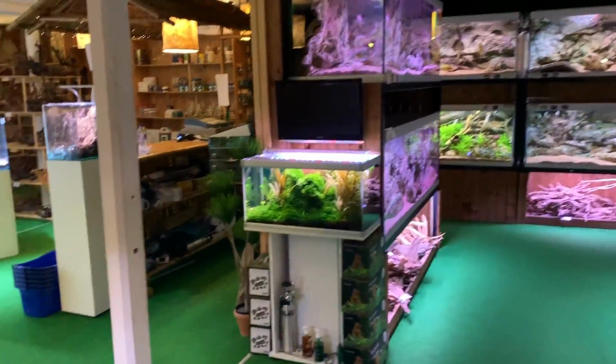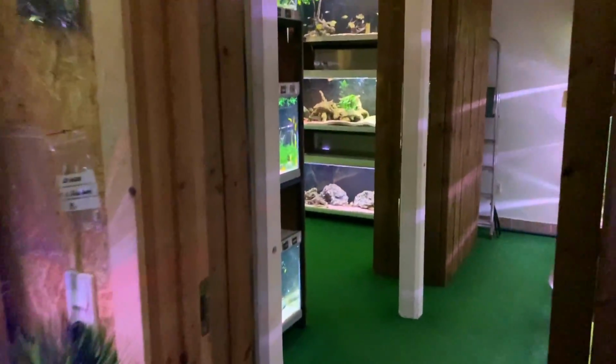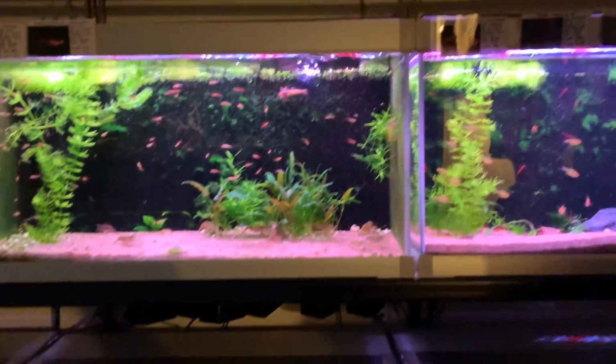Have we got more to look at? Oh, sorry, I forgot one room. We missed a room. This is where they're breeding. It was supposed to be a breeding room, but we don't have time to breed, so most of the tanks have become sales tanks as well.